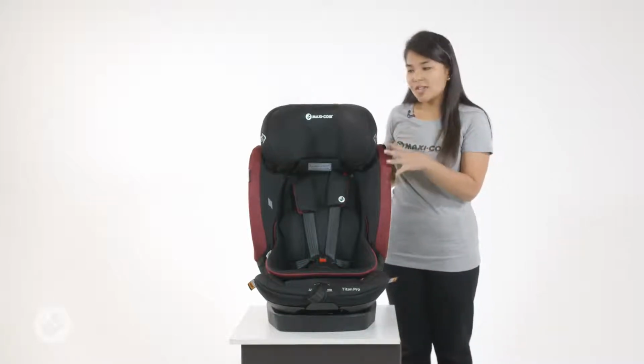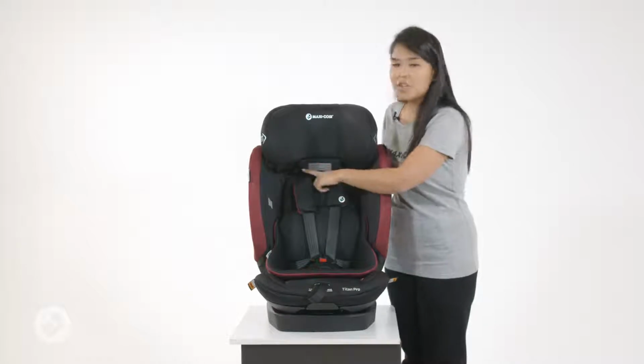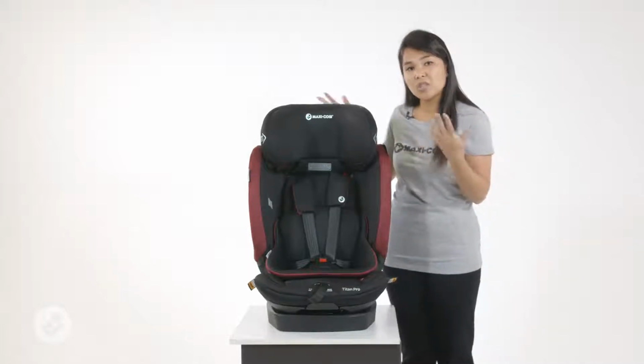Another great element of Titan Pro is the Growsafe intuitive headrest and harness adjustment system. So Growsafe combined with the middle shoulder height markers help communicate when it's time for your child to be converted to the next restraint mode.